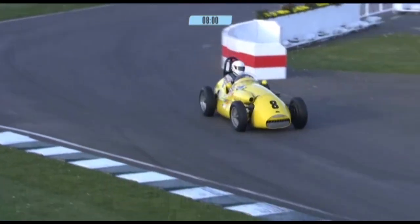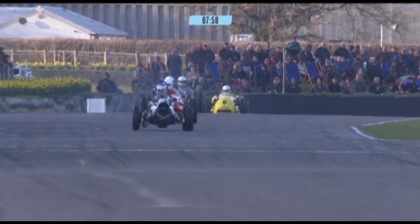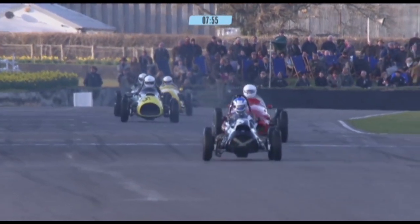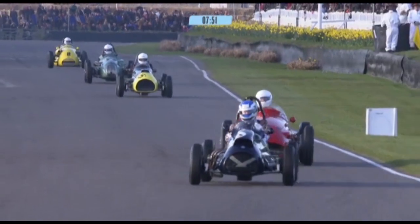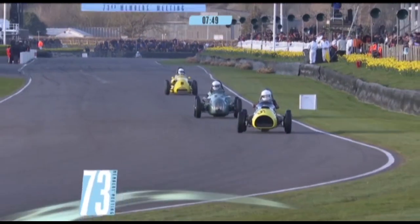Well, David Wenman's dramatic lap got a little more dramatic then, with a sort of a tank slapper spin, and that's dropping him away from that group, but he's straight back on the power, and his race continues to excite the spectators as well as himself.